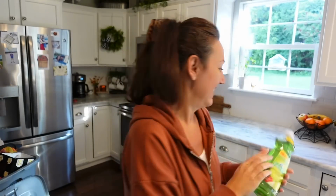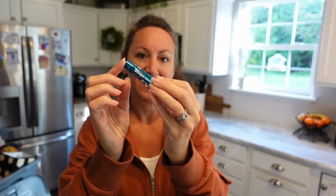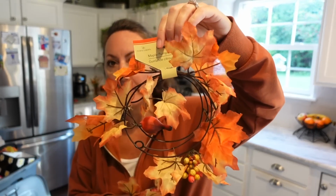Oh. I'm going to give this to my husband. I just grabbed him a Blistex, a little chapstick. All right, next bag. Oh, I grabbed these two garlands because I thought the coloring was really pretty.